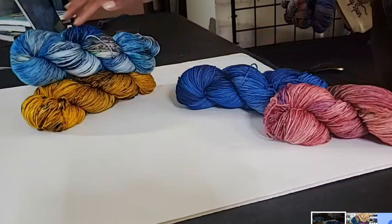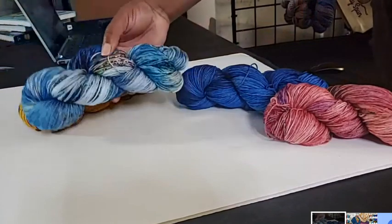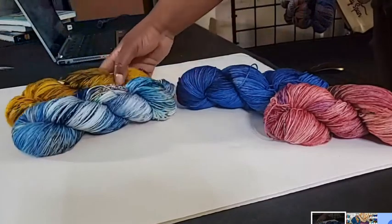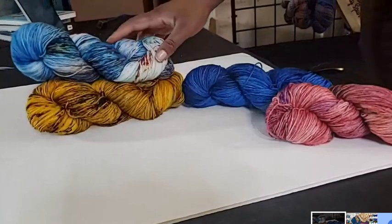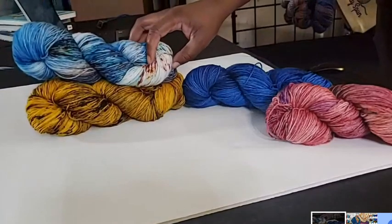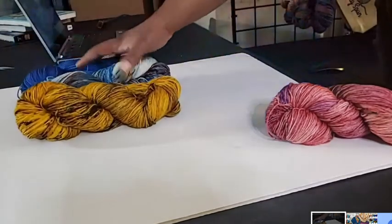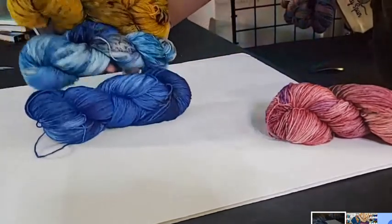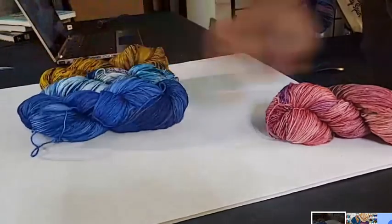This is Fell from the Sky. Another one of my favorites. I love teal, and I really love the little teal bits in this colorway. And these two together would not only be conceptually tied together, but color-wise would make a really, really pretty combo for something. And you can go in with your three-color combo for something. And just go crazy with it.